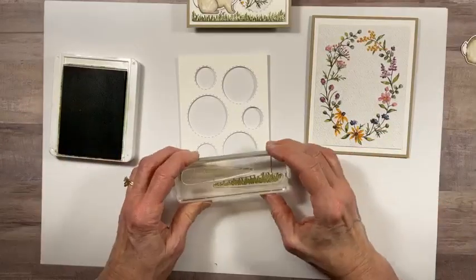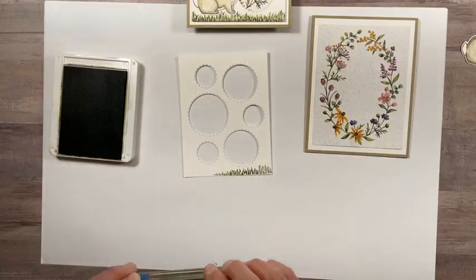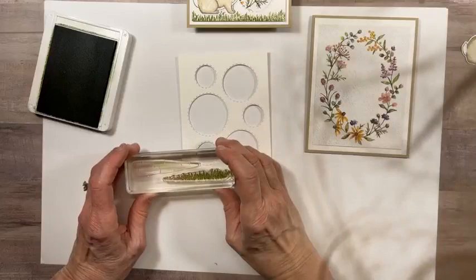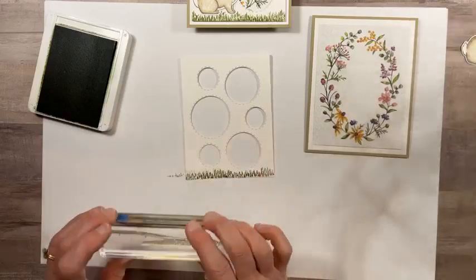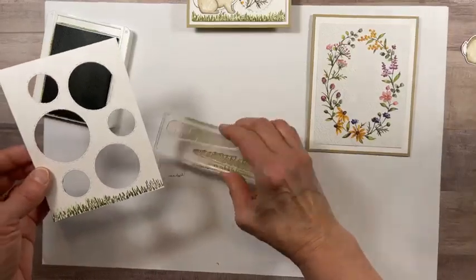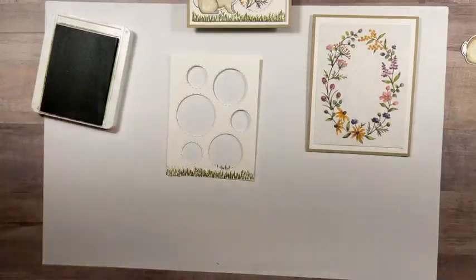All right, let's see. I'm just going to stamp some grass here at the bottom, or carrot detail, depending on if you're really paying attention to what I'm doing. Then I'm going to go over it with a second ink right there, so it looks like there's some grass in the background. I'm going to do that on here as well, on the right. So there's my grass. I love that. Don't you think that's an awesome little tip?